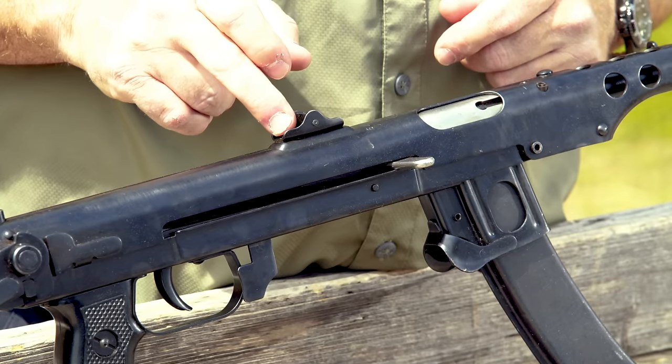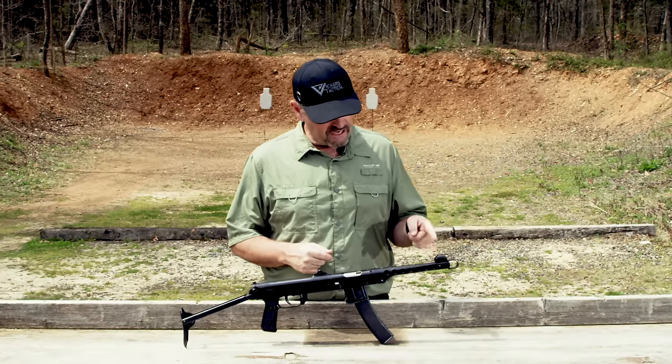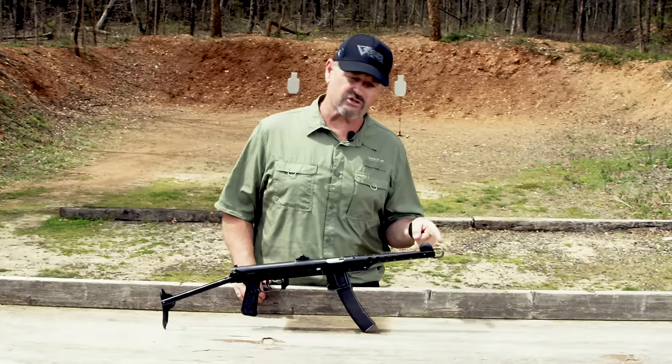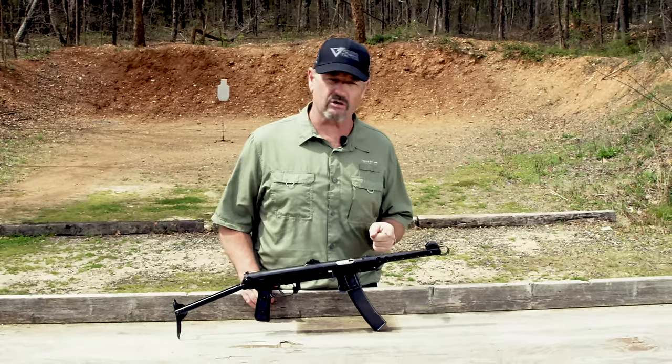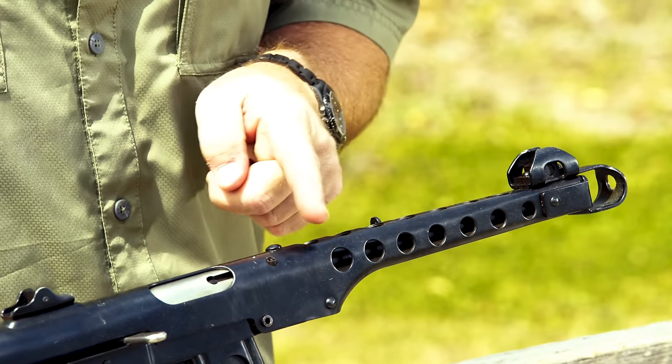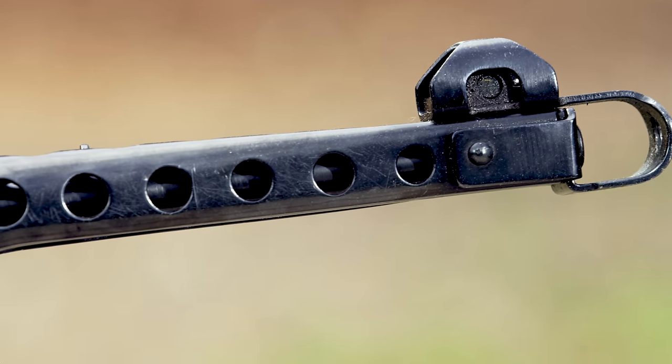Folding rear sight, two positions. And also a front sight that is shielded with stamped sheet metal ears. Notice the muzzle brake up front, which is a stamped sheet metal portion that bends around the end of the muzzle. Ventilated barrel shroud, and like I said, a lot of stamped sheet metal used here.